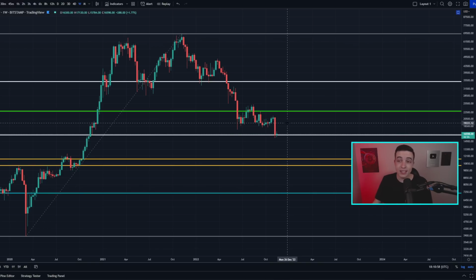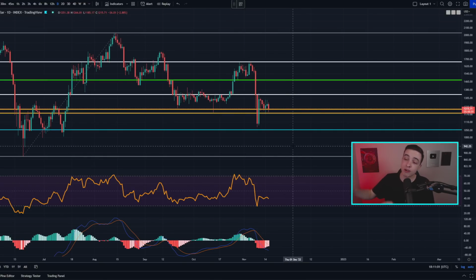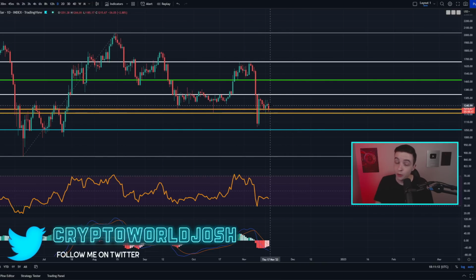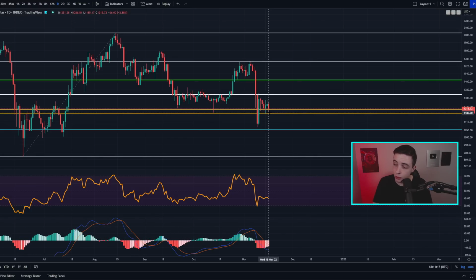So getting straight into the Ethereum part of this video, this right here is the daily ETH to US dollar chart. And right now, as I'm recording this video, the price of ETH is still finding support along this golden pocket, which once again, as I've been saying in recent videos here on the channel, is coming into play in between around 1180 and 1210.